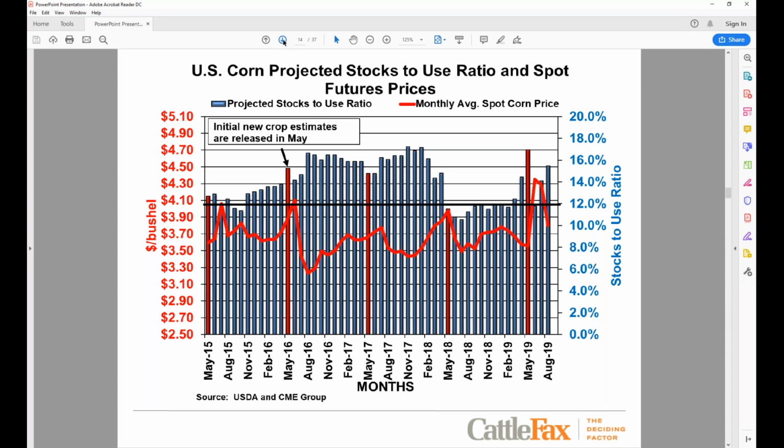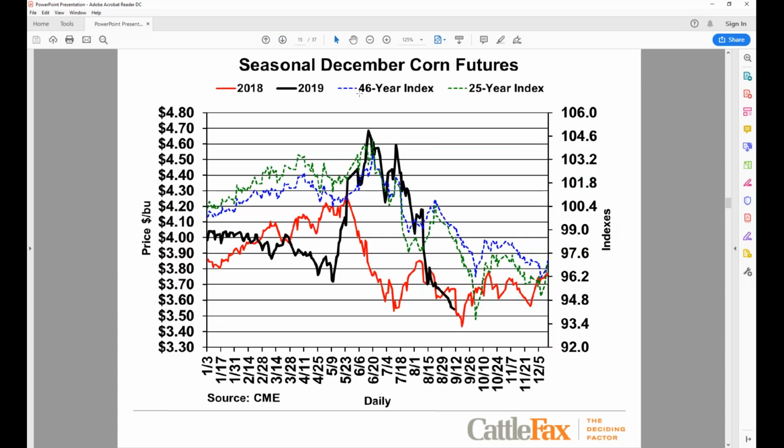Now we're not suggesting that we see the corn come back and test the levels that we saw in June, but there is risk of the corn market moving higher than what the USDA projects today, just based on those two factors. So we'll just take a minute and look at that corn chart.